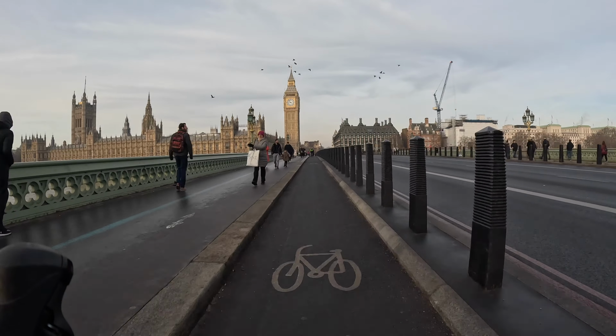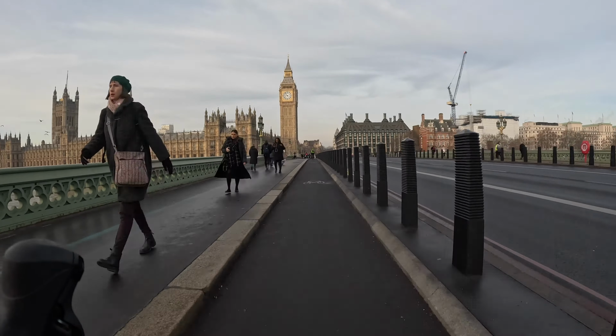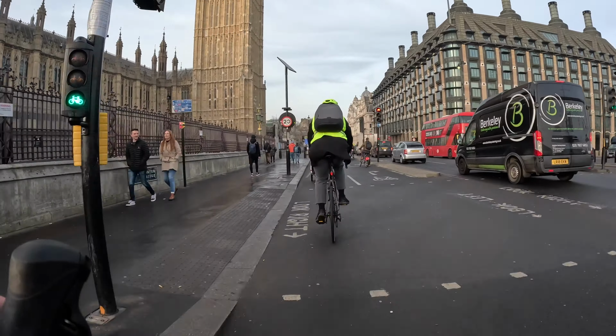These protected cycle lanes over Westminster Bridge are quite new and really welcome, although beware people, particularly tourists looking at Big Ben, standing in the path, including if you look on your right someone having a wedding photo taken. The problem isn't so bad in this direction, but on the other side of the road it's pretty much constant in the afternoon and it can be very difficult to get down the lane.